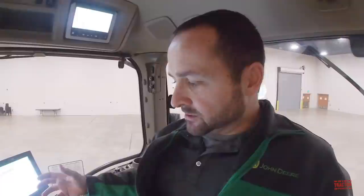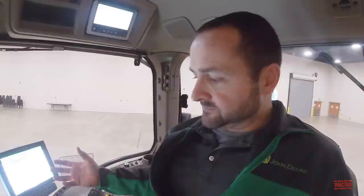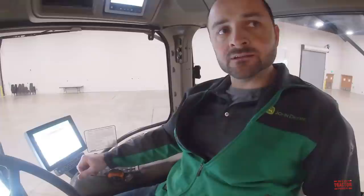Yep. So Command Pro, we introduced it on the 6Rs a couple years ago, is our multi-function drive strategy, our multi-function handle. Similar to what has been in the field with some of the competition for several years. It gives us the ability to control the movement of the tractor as well as the implement all from one handle. And we'll capture some footage of that, and that way we can teach you all about it.